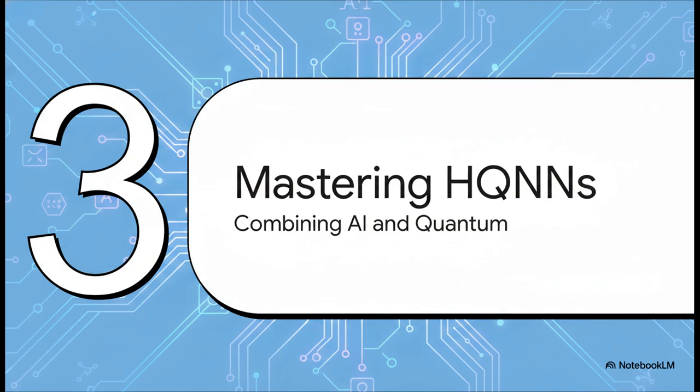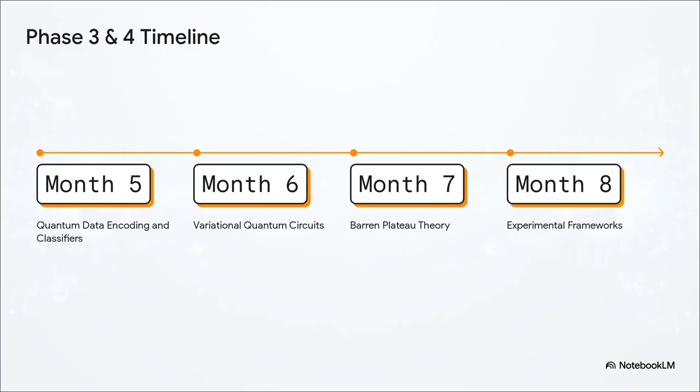Moving on to Phase 3, mastering hybrid quantum networks, where we combine AI and quantum. This is the sweet spot, where we fuse classical machine learning with quantum computing to create something entirely new. We are now entering a deeply crucial 4-month stretch. There's a massive shift happening here. We're moving away from just learning existing tools and transitioning into conducting actual, bleeding-edge PhD-level research.